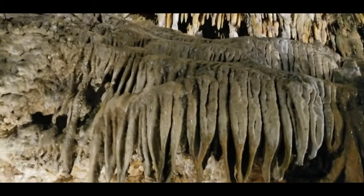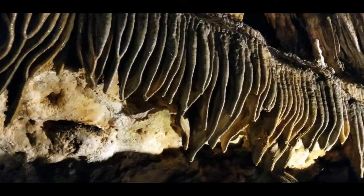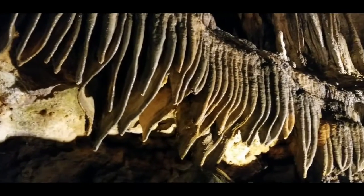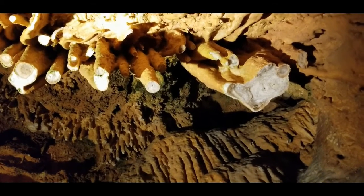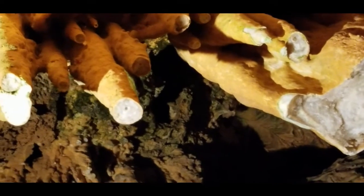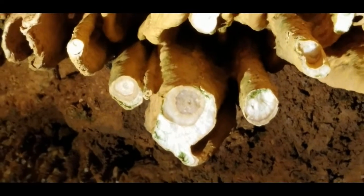Got a bunch of fangs right here. It's like a mouth. Check it out, this is pretty cool. I'm underneath some broken stalactites and drapes. I'm gonna go slow so you can see the rings and formations of the cross section. Check it out, even mixed in with some cave algae. That is cool.